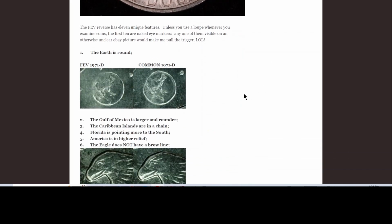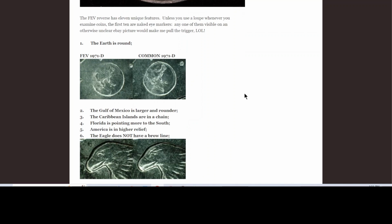First of all, you look at the Earth, and the Earth is a more rounded Earth. One thing that I always look for is the Gulf of Mexico. See how it's more rounded here, where there's a projection here where Texas and Louisiana is in the Gulf of Mexico. So there's actually a downward projection into the Gulf of Mexico, where this is more rounded here.